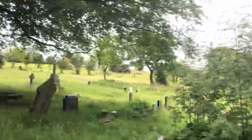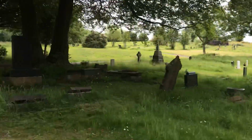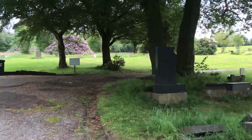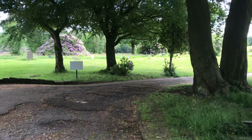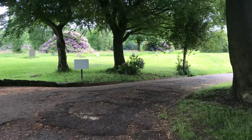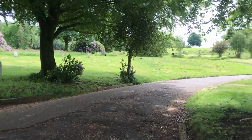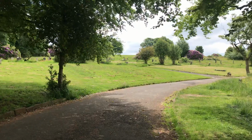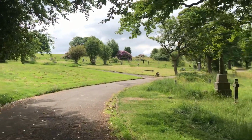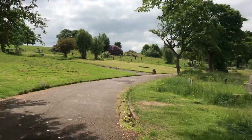Now, I've just been talking to a guy down there, if you can see him, with his dog. I was just showing him a little bit of the photographs I've been taking. He was mesmerised by the cast iron work we just saw in part 2. He said he's been walking through this cemetery for a lot of years and has never noticed it.